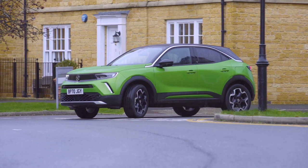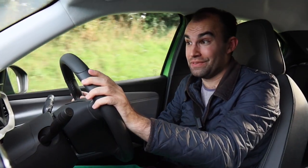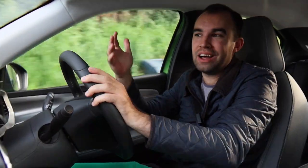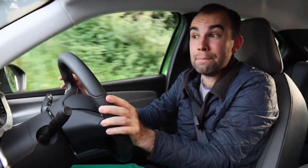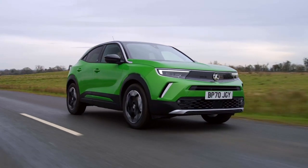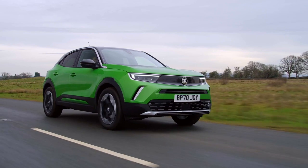Now, in terms of range, Vauxhall claimed 201 miles, which is 5 miles less than the equivalent Peugeot E2008, but it's on par with everything else, cars like a Mazda MX-30, a Mini Electric, and a Peugeot E208. What it's not quite as good as is things like the VW ID3, and cars like the 64 kilowatt hour Hyundai Kona Electric and the Kia e-Niro. Now, that is the claimed figure. What do you actually get in the real world?